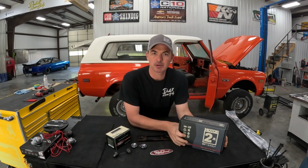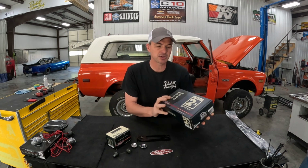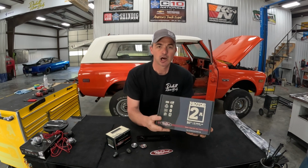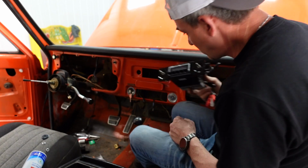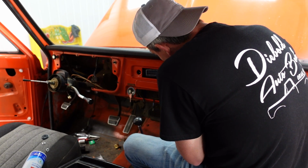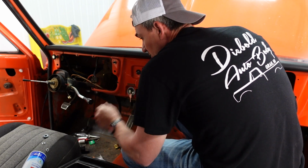All right, we're gonna be putting in the Retro Sounds Motor 2A, Bluetooth, hands-free calling, all that good jazz. And Jimmy, got this all set up, ready to go. I'm gonna slide it back here. Goes in right there, just like a glove. Pops in place. Little snap, crackle, pop action.